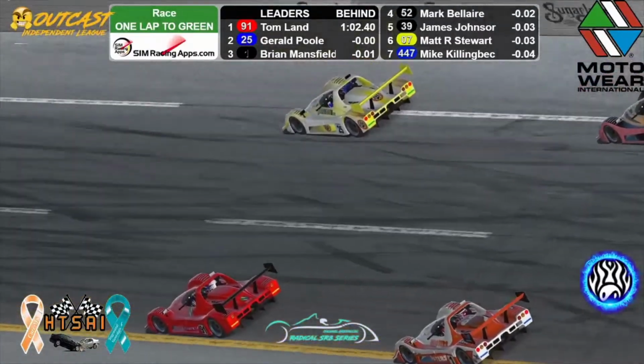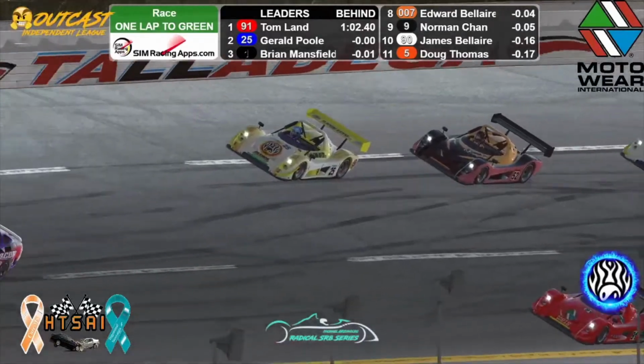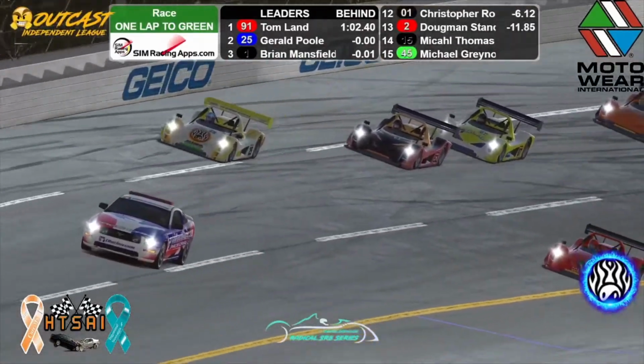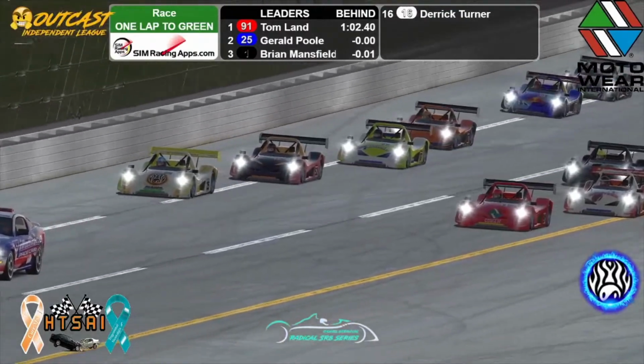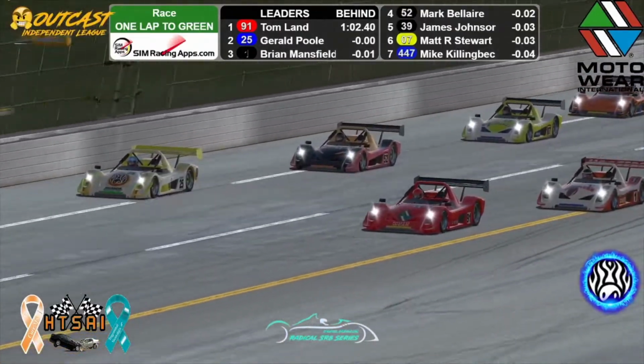And the 25 of Gerald Thanos Pool up there on the outside, as we mentioned earlier in the race. The last few super speedway races, he's run out of fuel, so we'll see if he tucks in behind and tries to save some fuel, or if he goes for it from the word go. Lights are coming on as it is getting dark very quickly at the track.